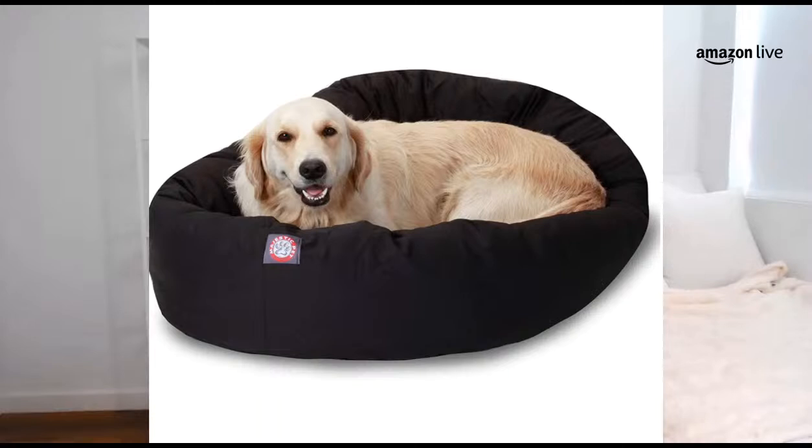All right, pet owners, if you have a favorite furry friend, then I've got a little surprise for you. This is the Bagel Dog Bed by Majestic Pet, and this one's 33% off today. Wow, I can't believe it. Such a great price point for a nice little dog bed for your furry friend. I love this golden retriever here in this picture. He's in the Bagel Dog Bed.